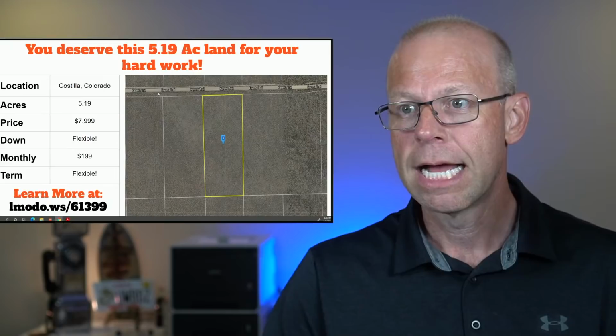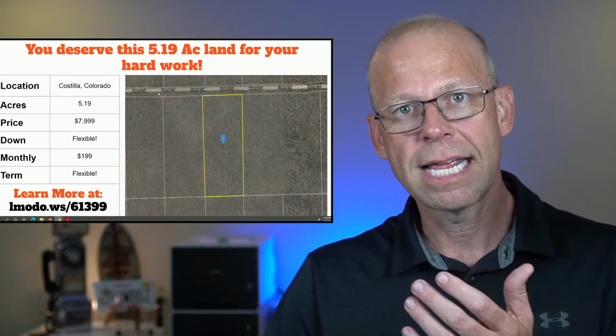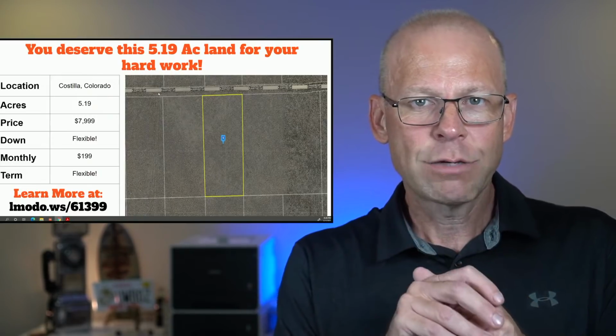All right, staying in Costilla, another 5 acre property. Now, this is down the valley. It's near the Rio Grande River, 5 acres, $7,900. Think about this one for a second.